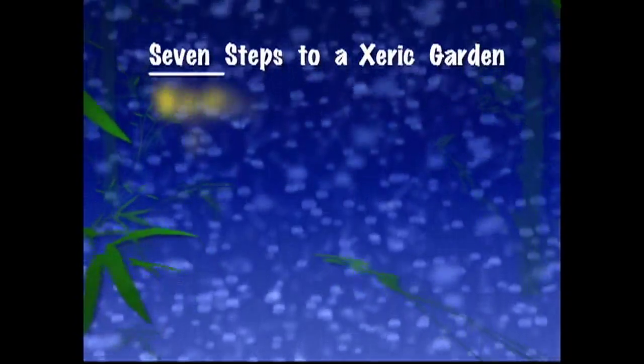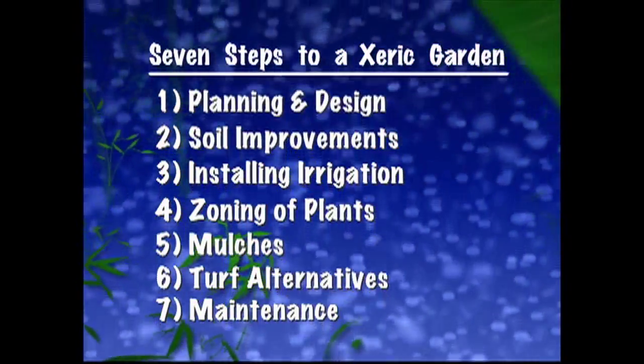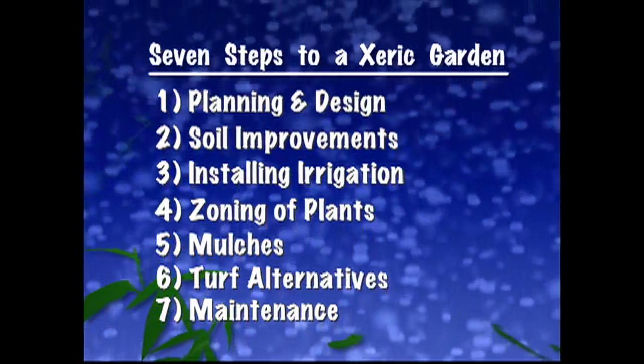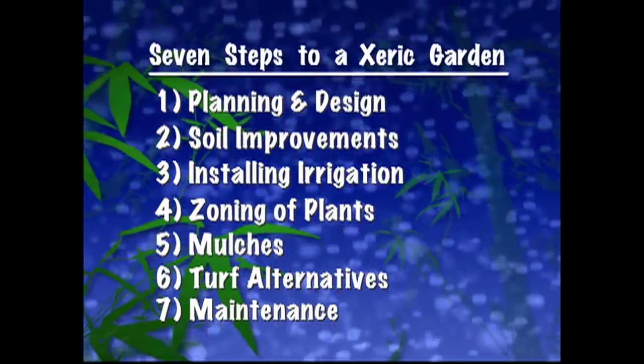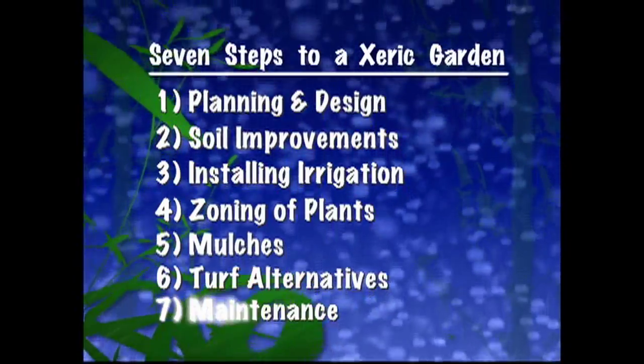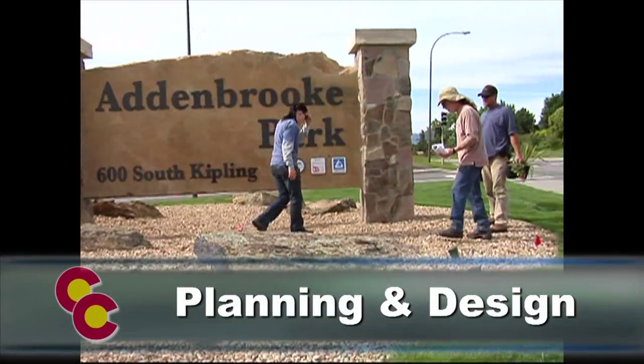Lakewood factors in 7 steps when it builds a xeriscape garden: planning and design, soil improvements, installing efficient irrigation, zoning of plants, mulches, turf alternatives, and appropriate maintenance. Start with a site plan and mark those areas around your home where you want to plant gardens.